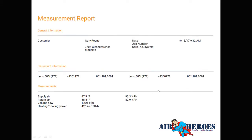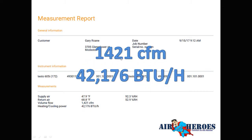Okay, so here's the measurement report afterwards. This is, again, a 3.5 ton. What did I say? 1,400 CFM for a 3.5 ton, and we're actually doing 1,421 and 42,000 BTUs. So 1,421 CFM, we're right at 3.5 tons. 42,000 BTUs, that's what a 3.5 ton is supposed to deliver. So we're hitting our numbers. We've put in a system that actually does this.